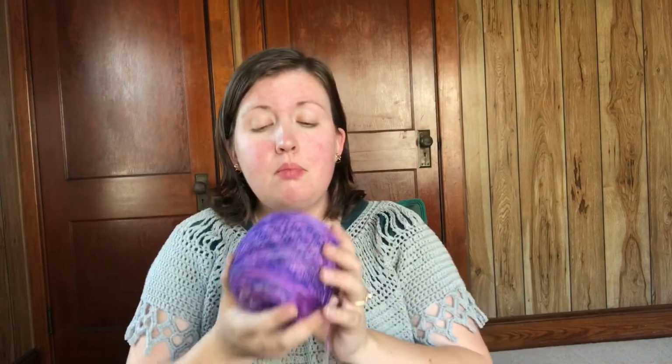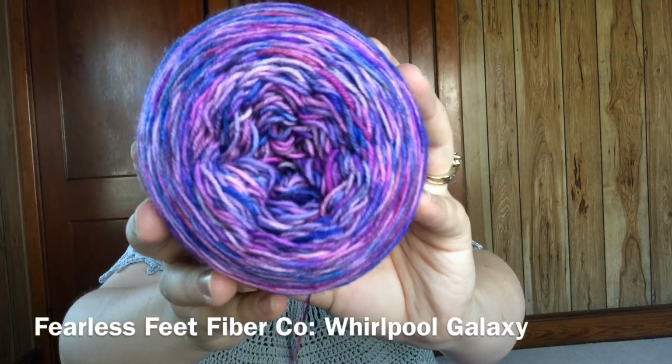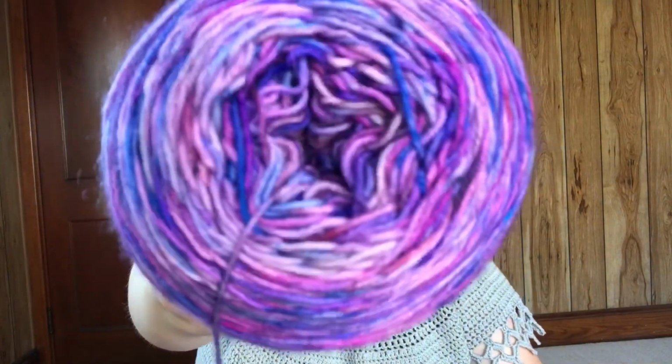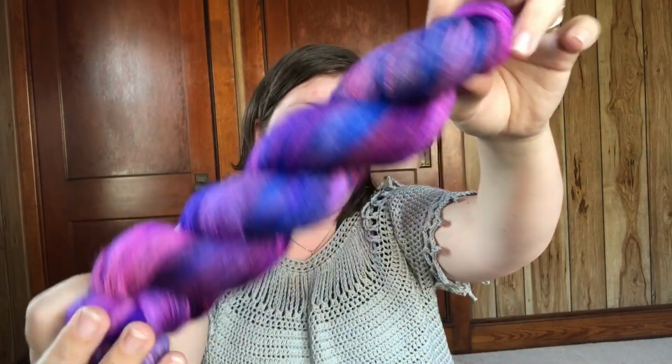Back to the sweater. I am using my own hand-dyed yarn, which is Fearless Feet Fiber Company, and this is the Whirlpool Galaxy colorway. It's not going to show, is it? Man. There we go. This is on my smooth BFL base. So it is 75% Blue Face Leicester, 25% nylon, and it's a nice smooth sock yarn. Let's see, did I bring it up? I did bring up a skein of it. This is what it looks like in the skein.